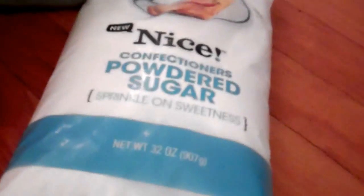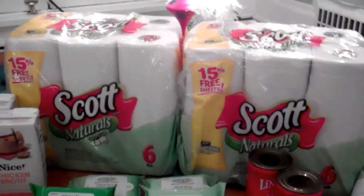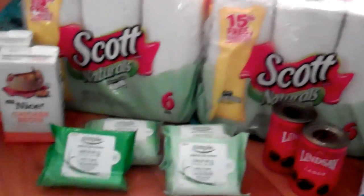And then I got some powdered sugar just because it was on clearance for $1, and I use powdered sugar a lot on chicken nuggets. I'll have to share that recipe with you guys because it's so good.